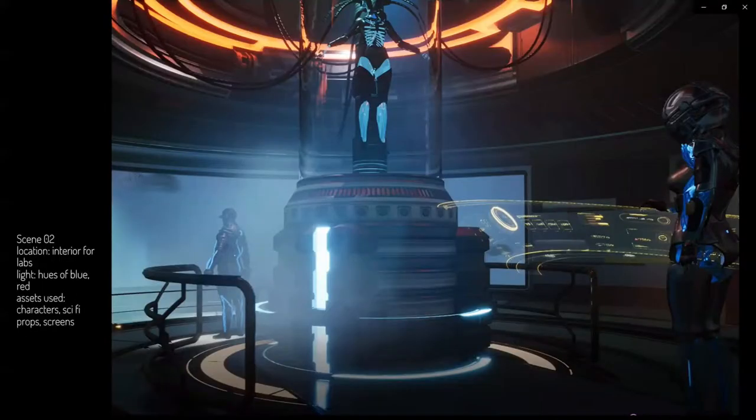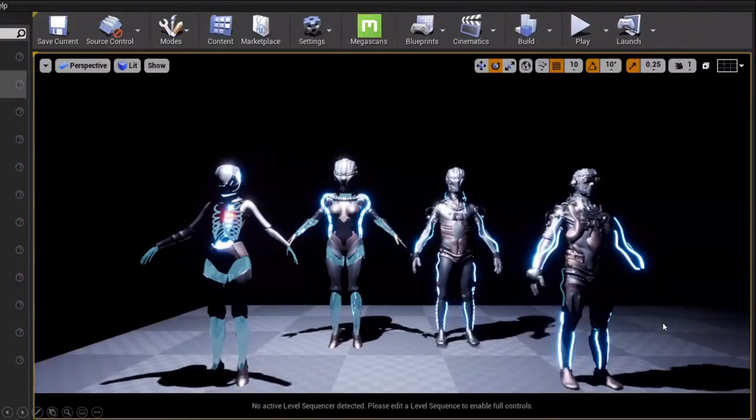Now, we transition from outside to inside. So this is the interior of those labs, keeping the environment constant from outside to inside. We keep the hues of blues and reds, and we bring in our characters now and use the sci-fi props and the screens and these assisting roles there. So the main idea now, the character comes in there.